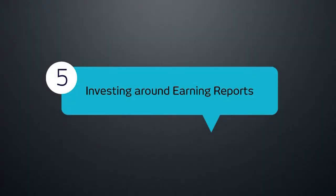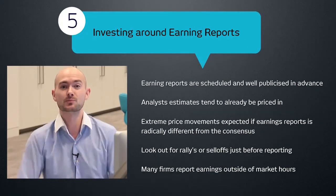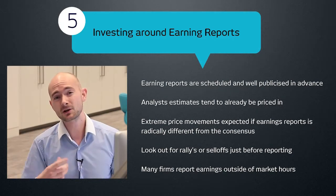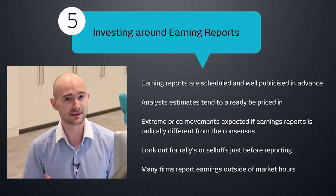Okay, so the next area that we want to look at is investing round about earnings reports. Now, earnings reports are well publicised and are usually known in advance, usually when big firms come out with how much profit they've made or how much money they've lost. And typically you've got a lot of analysts from all over the world. They'll give their opinions as to what they believe that earnings report might actually come out with. Okay, so you've got the actual real figures and then you've got what the analysts think.